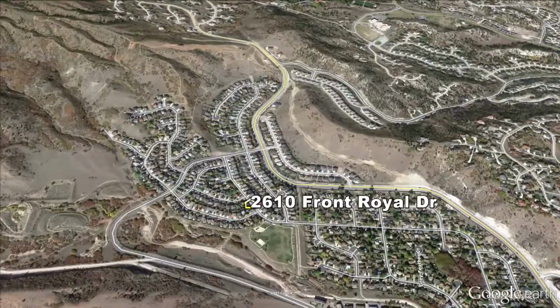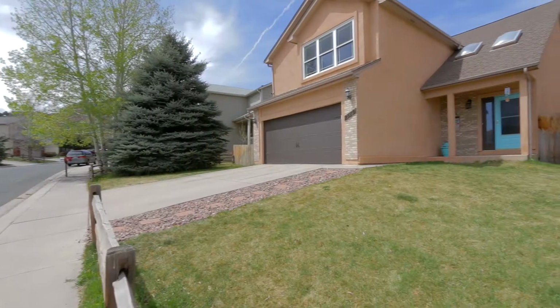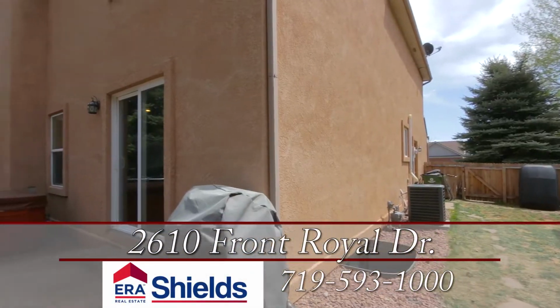Nestled on a corner lot in the heart of Oak Valley, just a few blocks from National Forest land, this home, 2610 Front Royal Drive, has been updated from top to bottom.